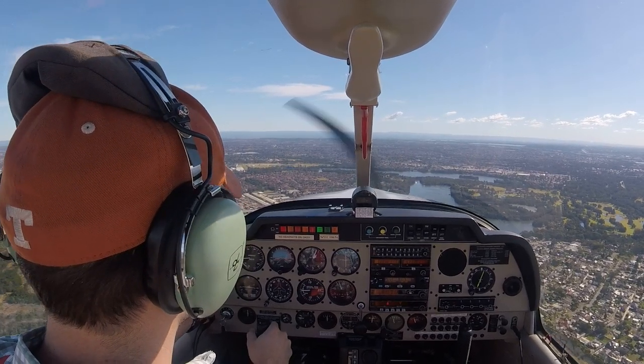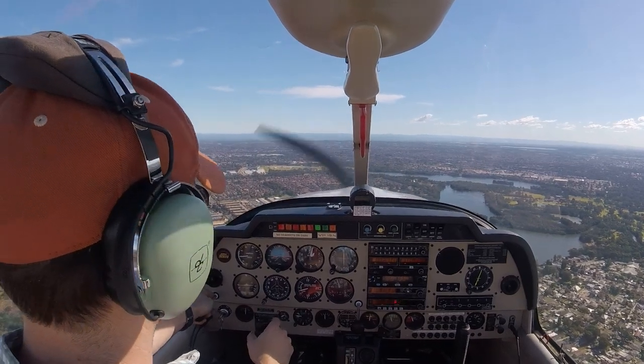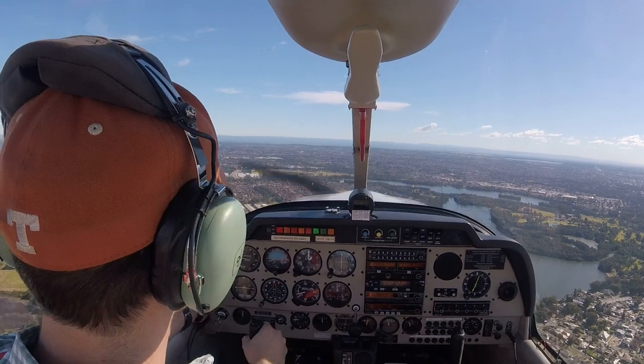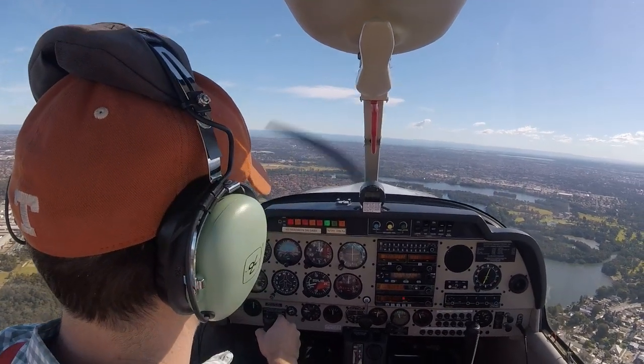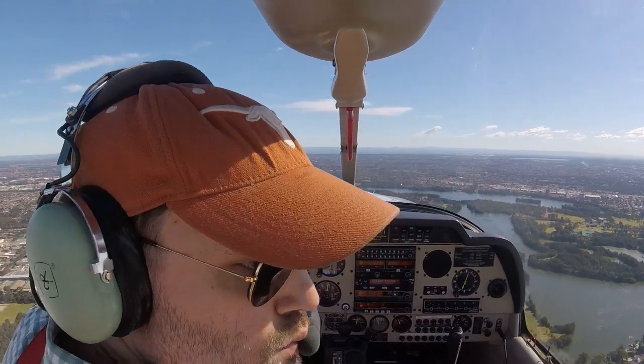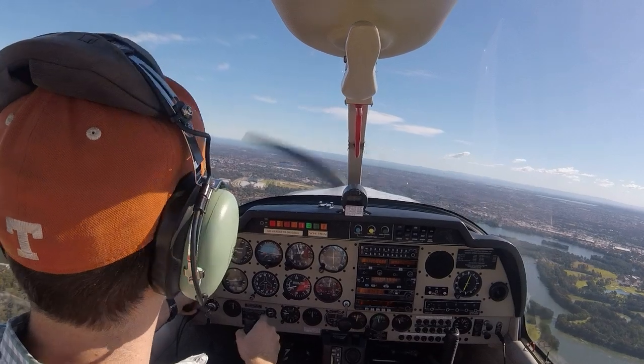Foxtrot Kilo Uniform, clear touch and go. Clear touch and go around my left, Foxtrot Kilo Uniform. Foxbat 796, downwind touch and go, glide approach. Foxbat 796, follow the Bristol mid downwind. Traffic sighted, 8796.